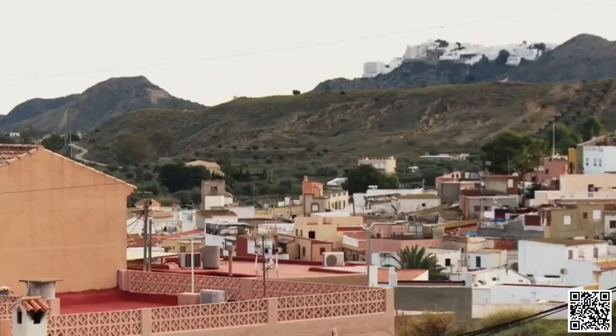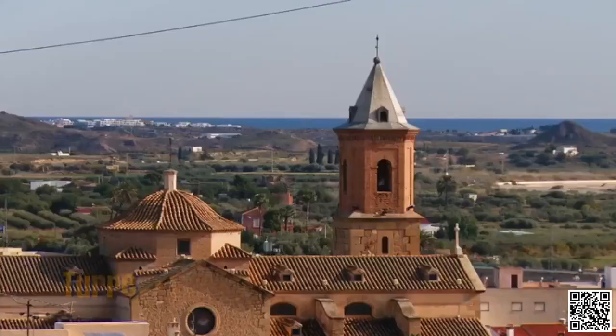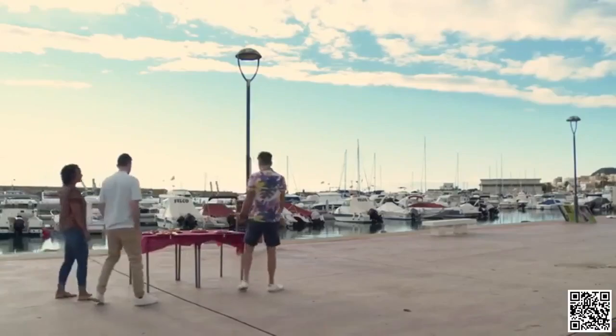Fantastic, another contender in the bag. For my next option, we're heading back to Ture. But before we go there, I'm taking them to Garrucha Port to get a taste of what's on offer. I want to ingratiate you with the sights, the sounds, and more importantly, the tastes that we've got going on here, because we've got a bit of a delicacy in front of us.